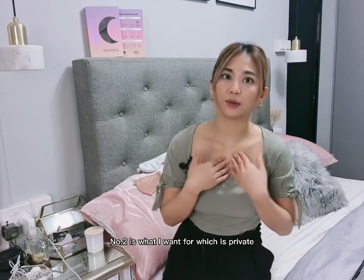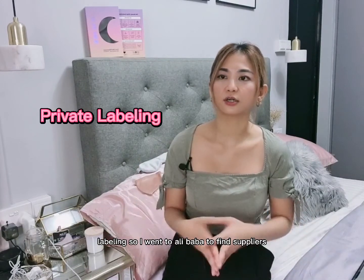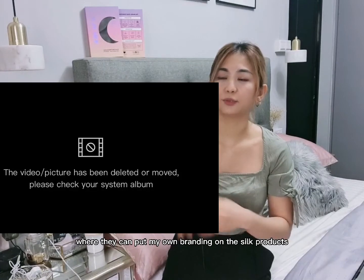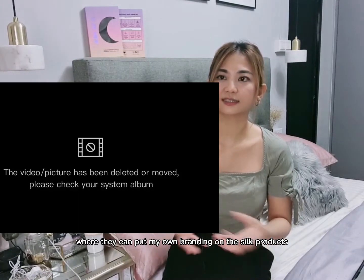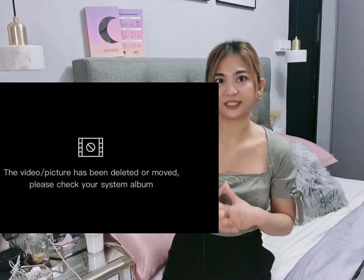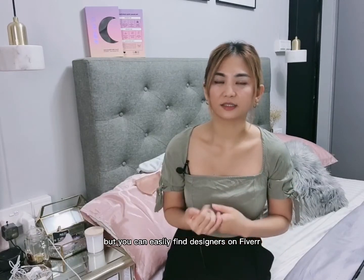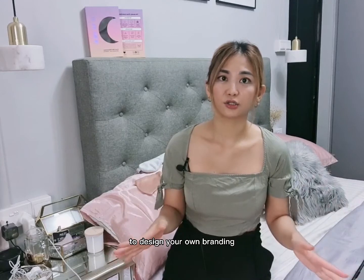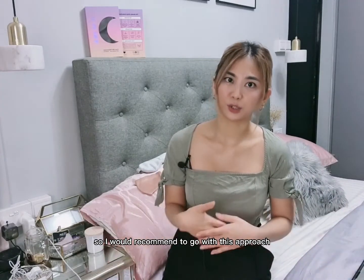Option number 2 is what I went for, which is private labeling. So I went on Alibaba to find suppliers who can put my own branding on the silk products. This one requires a little bit more effort, but you can easily find designers on Fiverr, or you can even do it yourself on Canva to design your own branding. So I would recommend going with this approach.